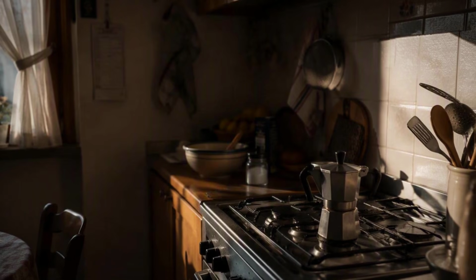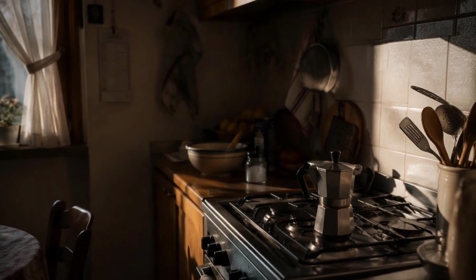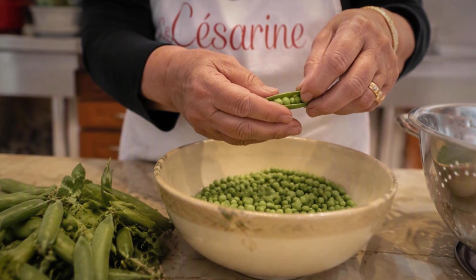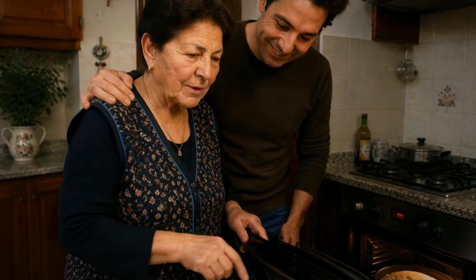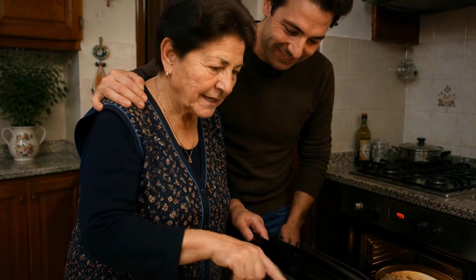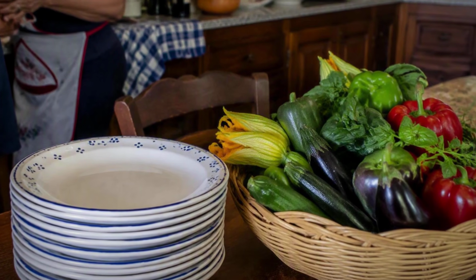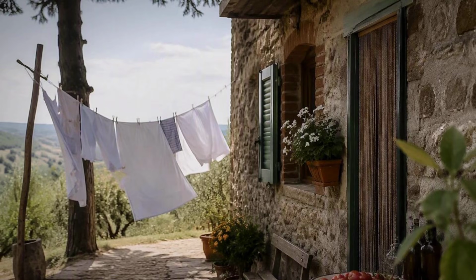This is the part of the day that never makes it into a recipe video, because there's no single dramatic step to film, just a steady, quiet accumulation of small tasks that make dinner possible later without anyone having to rush. My grandmother calls it keeping the kitchen ahead of itself, staying one step in front of what the day actually needs, instead of scrambling to catch up when hunger arrives.